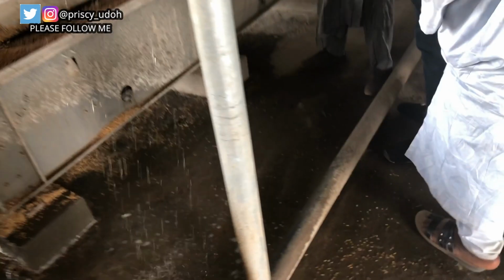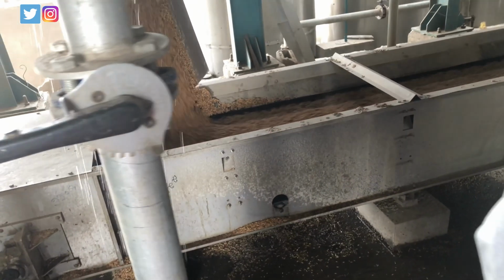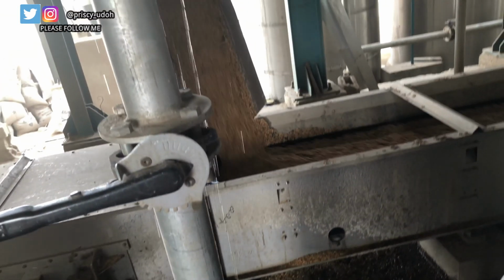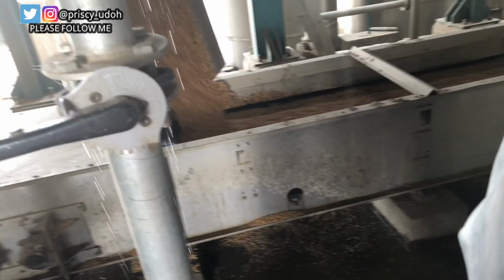You're wondering what is happening here, right? I'll tell you. They parboil the paddy rice for about 9 hours, and then they change the water for like 4 to 5 times. That's exactly what is going on here.